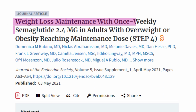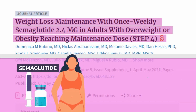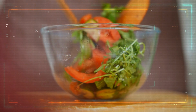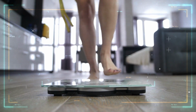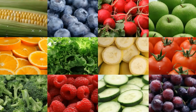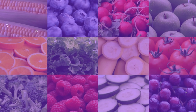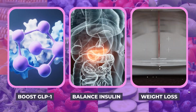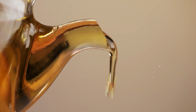A study showed that people who stopped taking semaglutide, the active ingredient in Ozempic, and switched to a placebo regained a significant amount of the weight they had lost. This indicates that optimizing your diet is crucial for ensuring long-term weight loss and preventing rebound weight gain. So I'm going to show you what foods to eat that can boost GLP-1, help balance insulin, and keep excess pounds off for good. The first food may come as a surprise because it's rich in calories and fat.